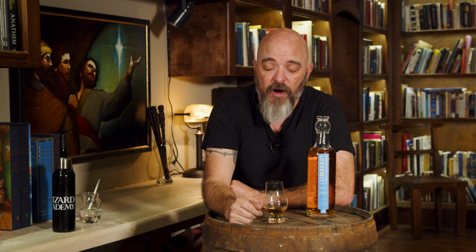Oh, very soft on the palate, kind of creamy, and then a little bit of a sour tang at the end of the finish. Whew. Interesting. I don't know that it would change your life, but it's good. It's well made, and it's an interesting spirit.